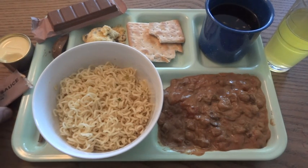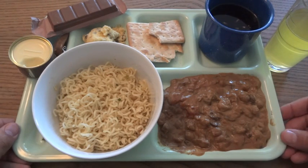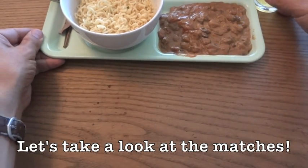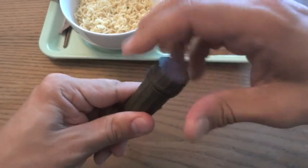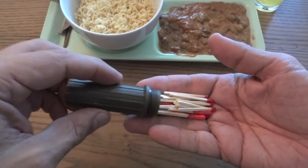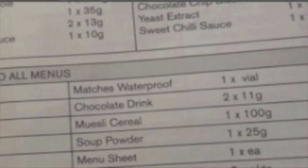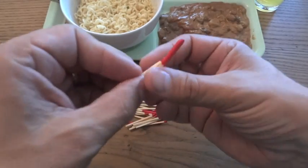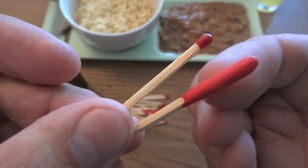This is the last part of our look at a New Zealand Operational Ration Pack, or ORP, a 24-hour ration. And there's one last thing I did want to do. As I mentioned, the ORP comes with this nice plastic match safe, which has a bunch of matches in it, and the fact that there's two different kinds, I did check on the information sheet, and it does say that the matches are waterproof. They're all wooden matches, which is nice, but there are these two different kinds here. One with the regular head and the one with this long head. This definitely looks like a waterproof match.